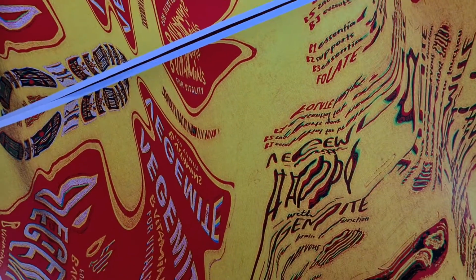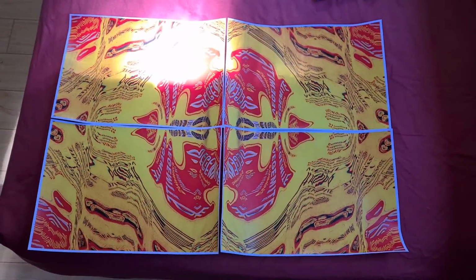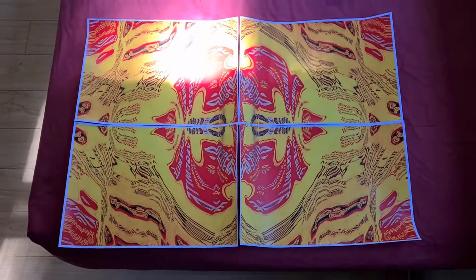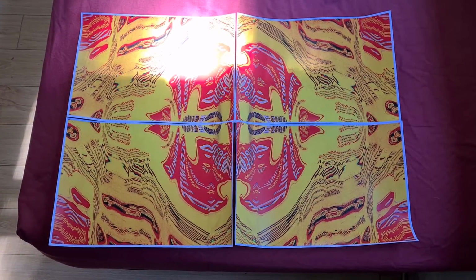So let's see how we go with this. Piece of dinky dye Aussie icon known as Vegemite. Anyway, I think that, sorry about that annoying patch of sunlight, but this is pretty much it. I think now we can call it quits.